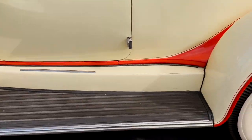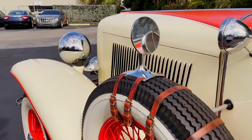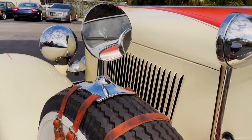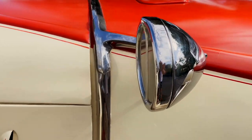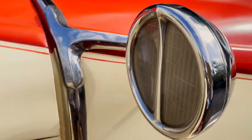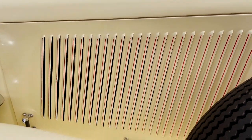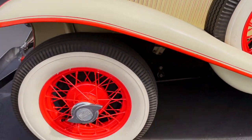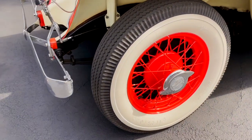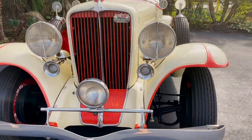And so again, over here, you've got that additional spare, and you've got your side mirror. Just the whole entire body of the car is really cool. I love on the side here, they put pinstriping on each of the slats, kind of like to accentuate each of them. But overall, it's in really great shape. It's been restored really well.